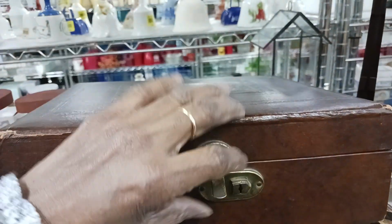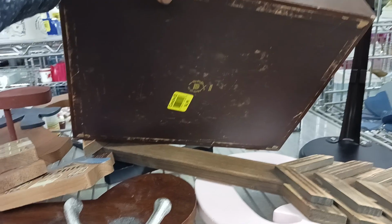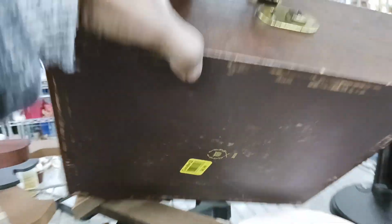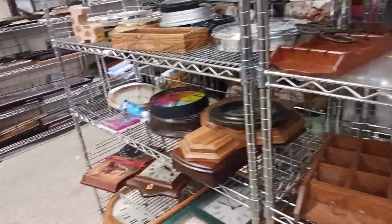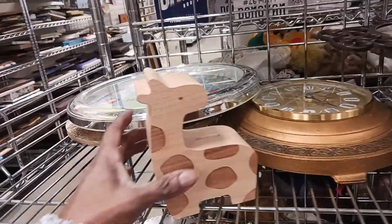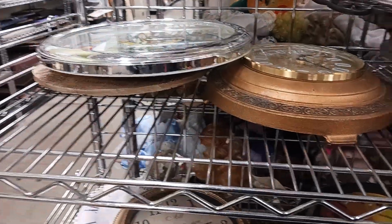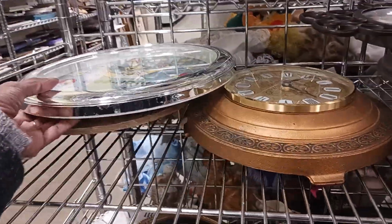But I was in the area in a different Goodwill. It's a larger Goodwill, and I thought I'd stop by and check it out. They're very organized in the store, I have to say, which, all of the other clutter, it really gets to me. So I thought I'd just take a look at a couple of things that are interesting.